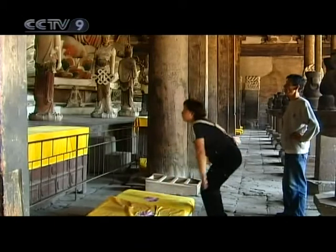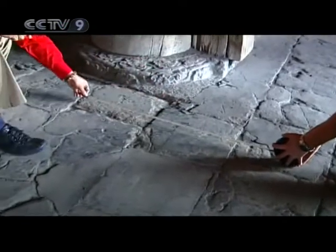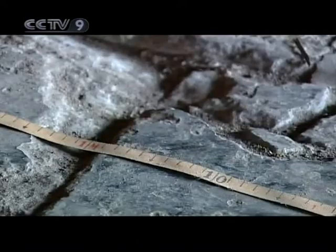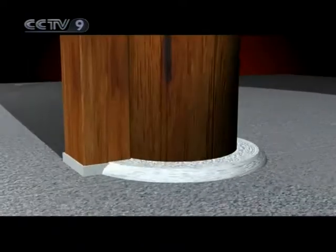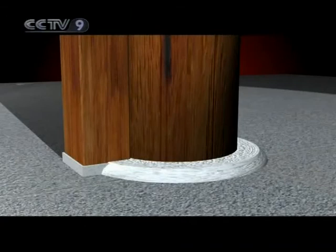The second protective measure is provided by the pillar bases. It's a mill-like piece of carved granite with the diameter at the bottom measuring 1.1 meters. The pillar bases are not laid inside the ground, but just placed flat on it. Why didn't they put the pillar bases inside the ground?